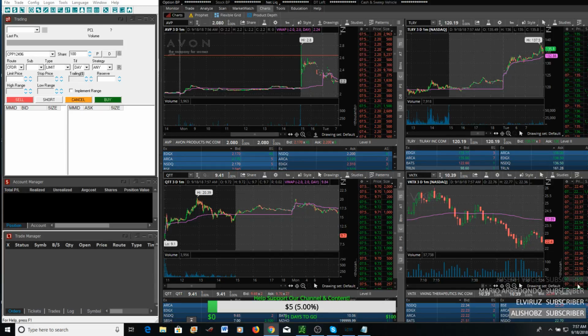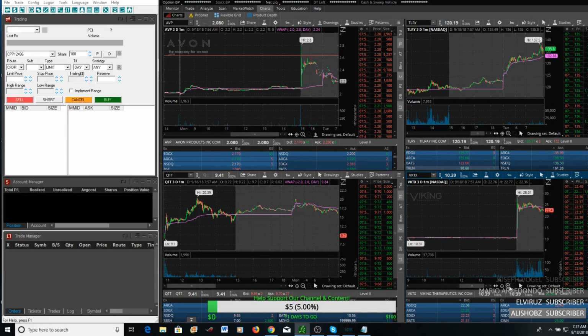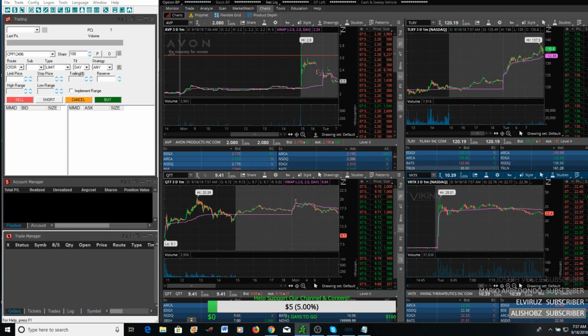Looking at VKTX here, VKTX is probably my favorite mover this morning, gapping up from 10.39 to 22.40. Really curious to see what the catalyst is for this, but definitely watching that one.